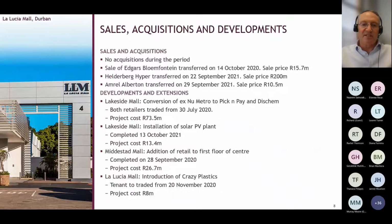Just on our sales, acquisitions and developments, not a hell of a lot of activity in acquisitions. I think that's understandable. We have, like I said, had two properties transfer since year end. That was Helderberg Hyper in Somerset and Emerald Alberton, both of them in September 2021. Edgar's had transferred in last financial year, and we do have a couple of other centres that we have accepted offers on, and where those transactions are now unconditional. And obviously, we're just going through the necessary process in order for transfer to take place.